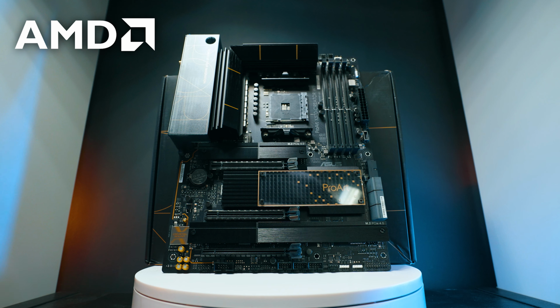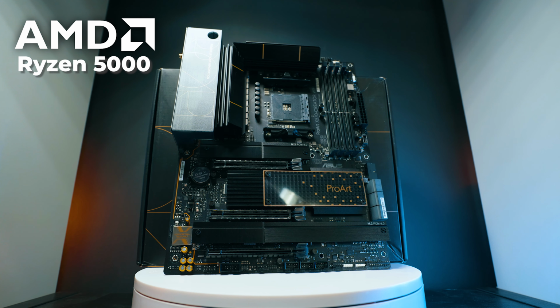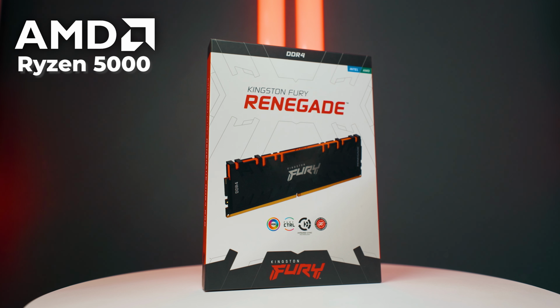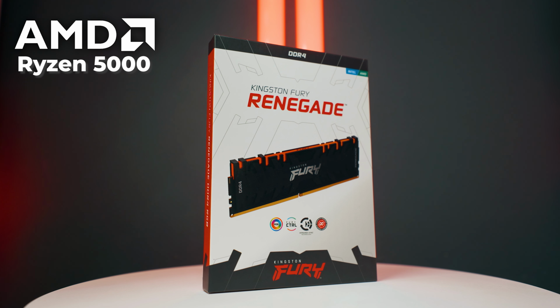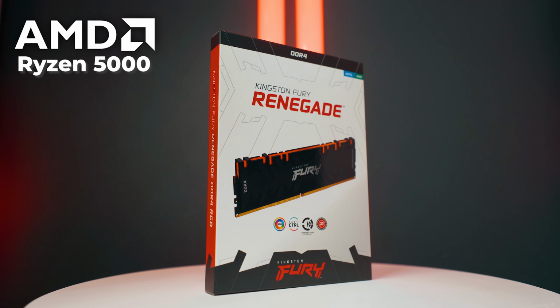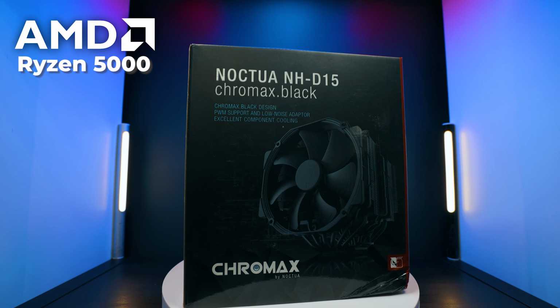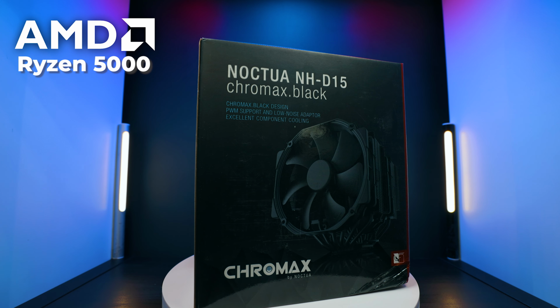On the Ryzen 5000, we're using the Asus X570 Pro motherboard, 2x 32GB Kingston Fury Renegade RGB RAM at 3600 megatransfers per second and CL18. The cooler is the Noctua NH-D15. I know you might be saying it's not as good as the liquid coolers, but believe me, for that processor, that cooler is more than enough.